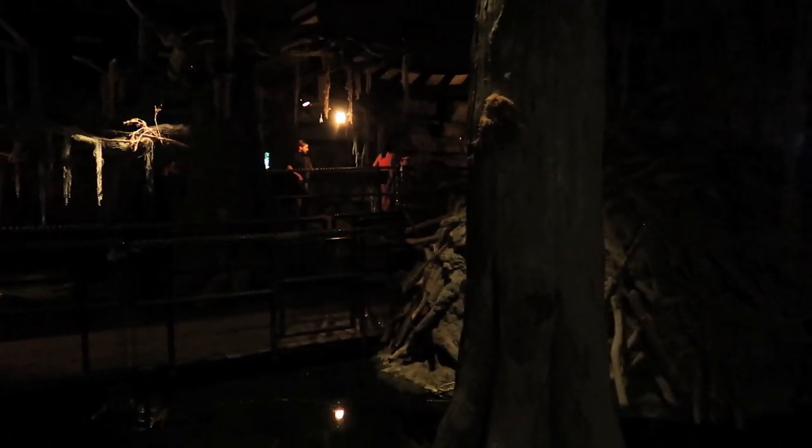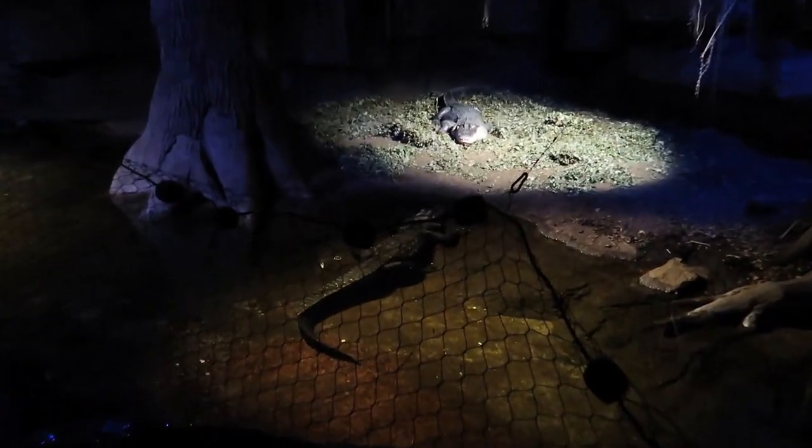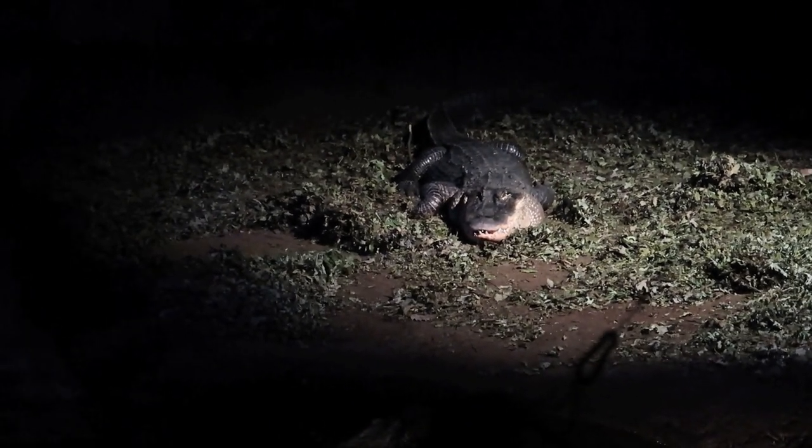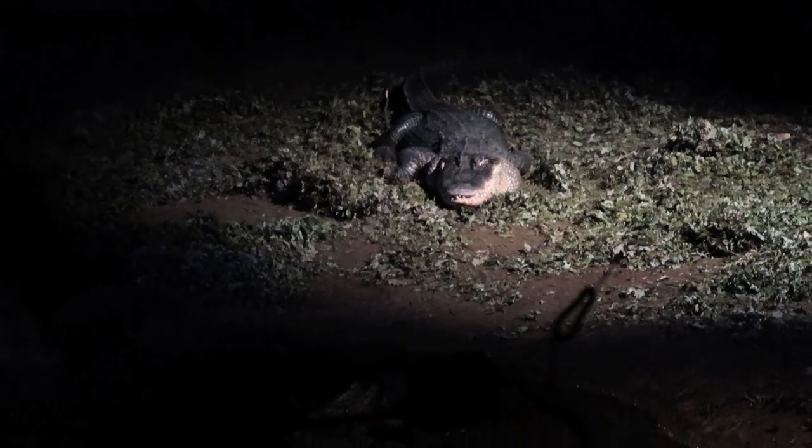Next up, the swamp. All right, so this is the big swamp exhibit. Wow, I don't know if you can see it, but that's just water. I don't think the camera shows how cool it is. Yeah, we got a couple alligators over here. This guy's just sitting in the light, eyeballing us. I think they're staring at each other, playing the staring game, see who blinks first. These exhibits are amazing here.